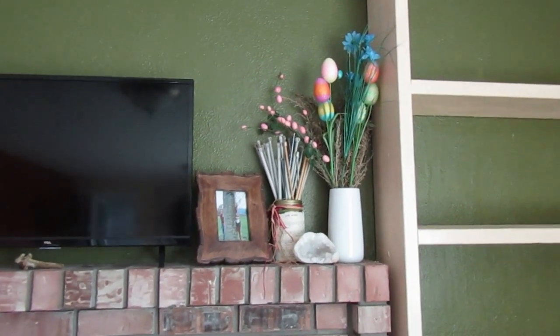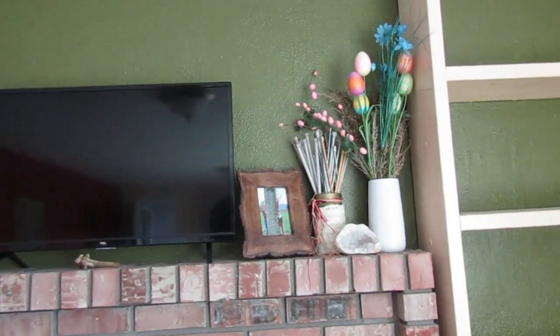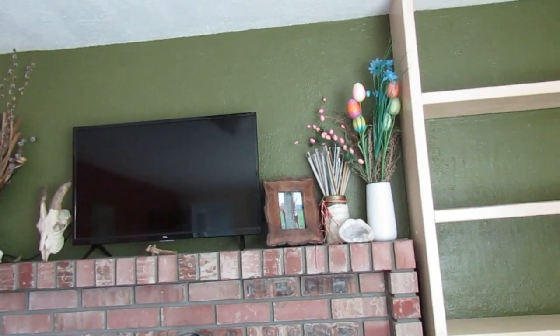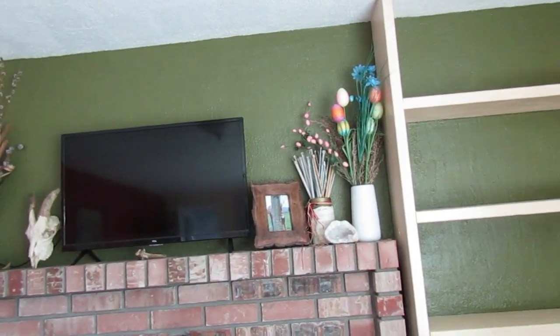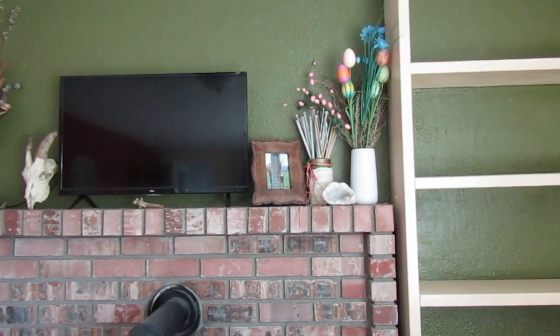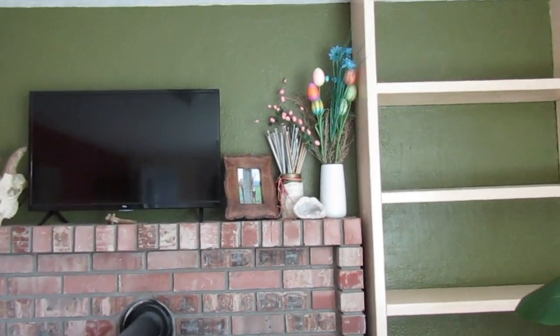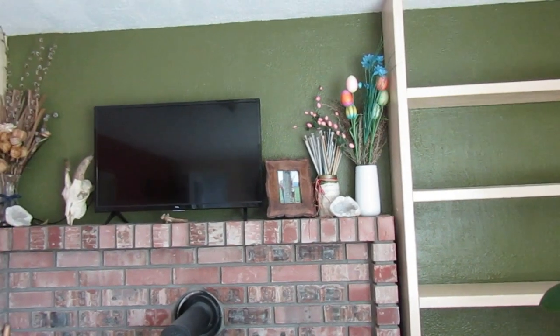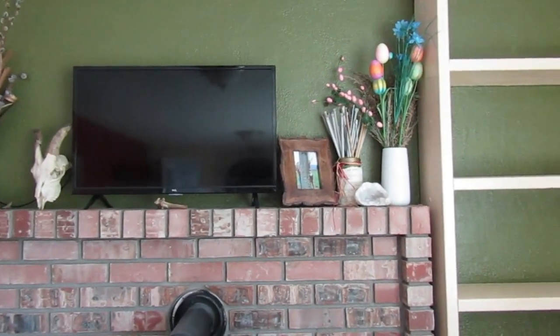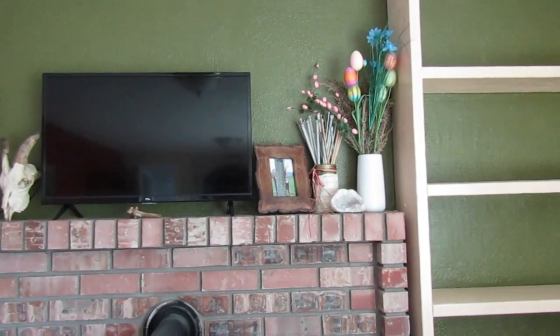The only thing that's missing now are some fresh flowers, and I don't currently have any. I want to just get a bouquet of tulips, and then we'll be ready to do the kitchen next. So I'm going to get a bouquet of tulips, and then we will continue on this little decorating adventure soon.